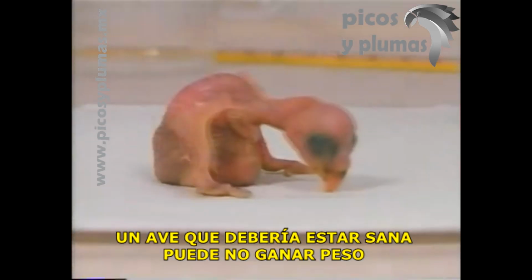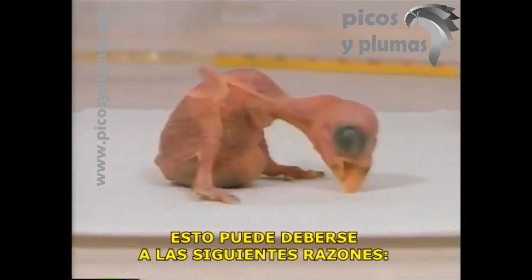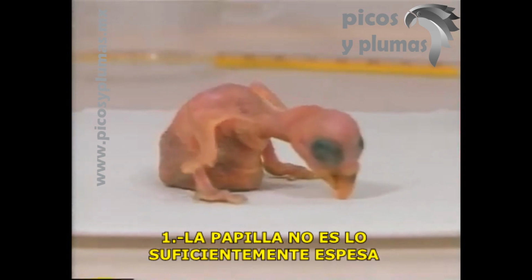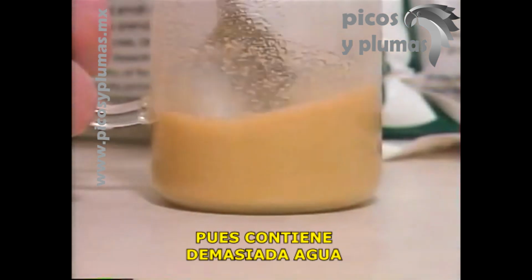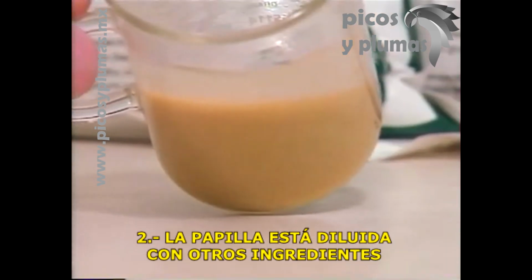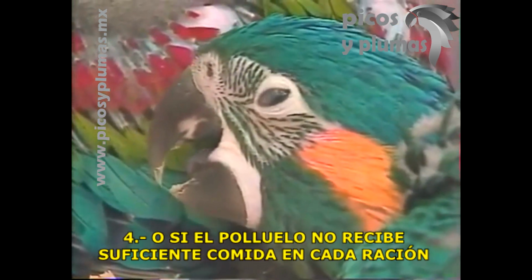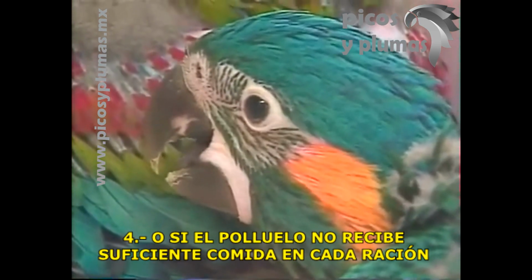An otherwise healthy bird may not gain weight simply because it is not receiving enough nutrients. This could happen for the following reasons. The hand-feeding formula is not thick enough, containing too much water. If the formula is diluted with other ingredients. If the chick is not fed often enough. Or if the chick doesn't get enough food at each feeding.